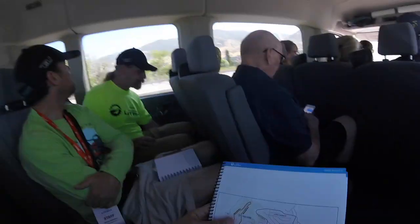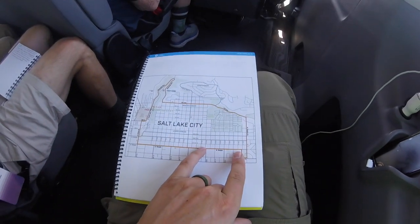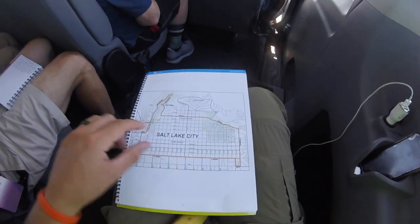Alright guys, so we're heading down to stage four, which is going to be the circuit of Salt Lake City today. It's going to be 8 laps downtown. I'll show you here on the map, we're going to be located between T and L Street right here, blocking off with a start and finish over here. Should be a pretty easy day, just block a couple roads.